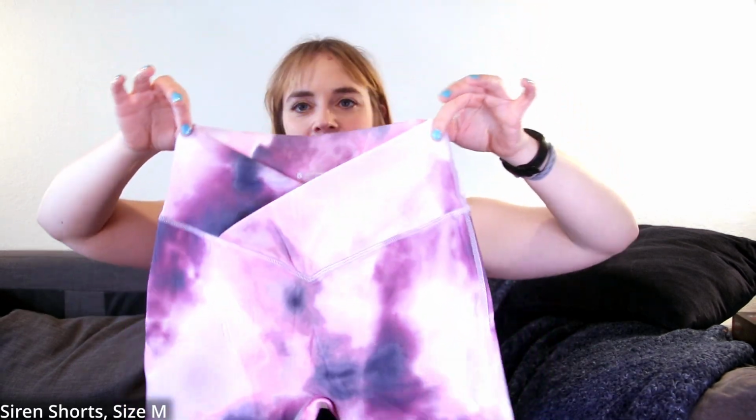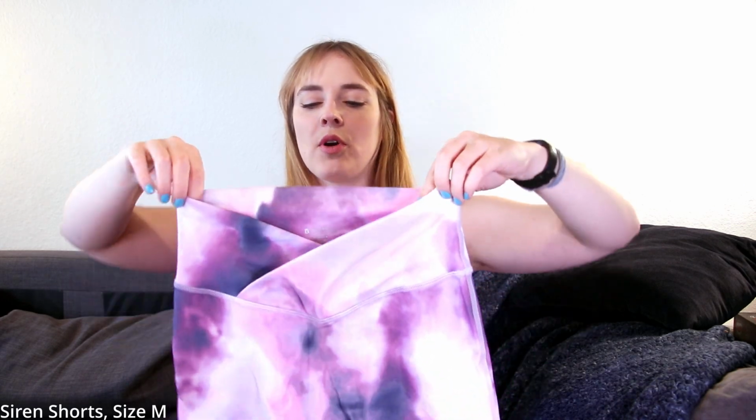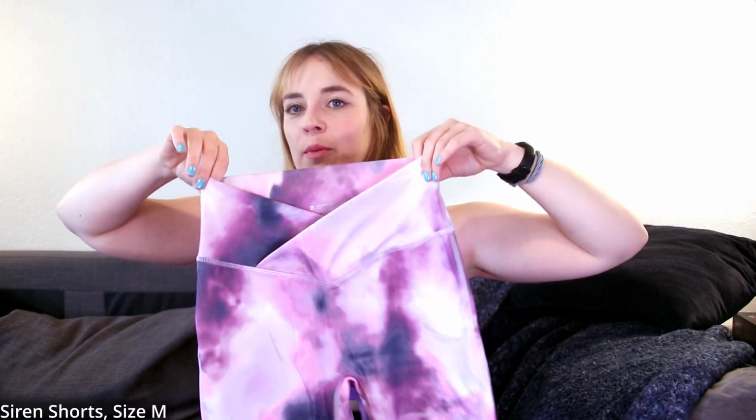I think these were slightly changed. They brought the rise a little bit lower. They were super high rise, like super duper high rise before. So I have no doubt they're still going to be high rise.